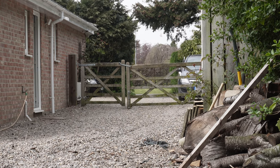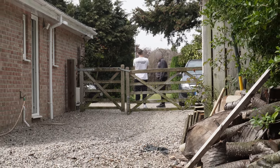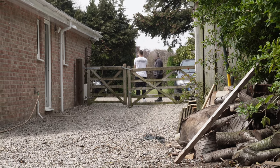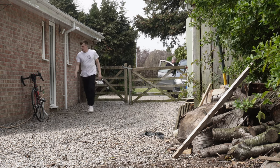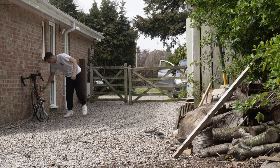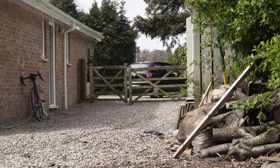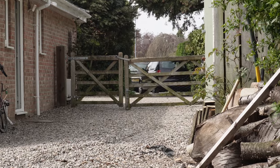Now that's because the wheel arch trim was missing on the driver's side. I'd agree to fix it for them and get it sorted at that price, but then they did find out the insurance and tax was going to be more expensive. So instead of doing that, I knocked £100 off and they actually took the car for £1,750, which I think is a really good deal. And just like that, the Fox is gone.